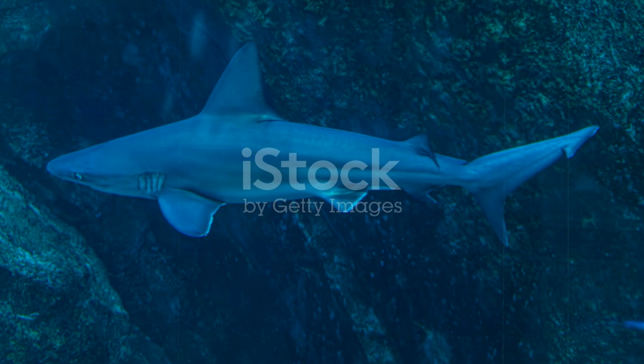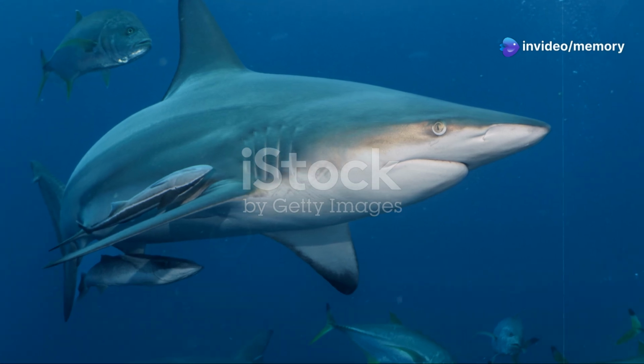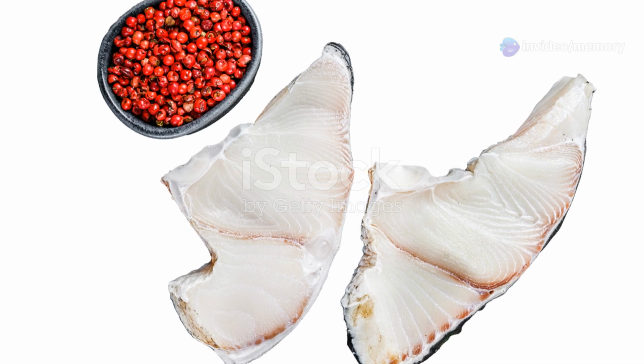Living in dark waters, it doesn't rely much on its sense of sight. It's a scavenger, but can also feed on fish and seals. Its meat contains toxins harmful to humans unless properly prepared.